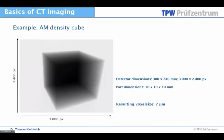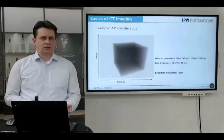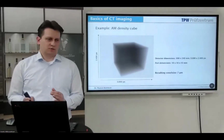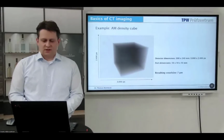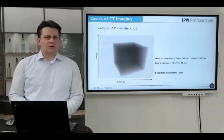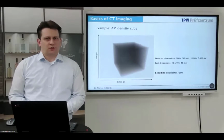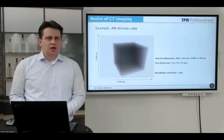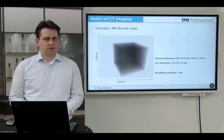And sometimes, if samples are quite small, we can play a bit with the voxel size to tune the CT scan to different demands, often in terms of the cost of the scan and the required resolution. So that's just an example from a density cube that you may know from additive manufacturing. These cubes are often printed with the actual parts to give some idea on the material quality that is printed. And typically these cubes have a dimension of 10 by 10 by 10 millimeters. And if we CT scan a 10 by 10 by 10 cube, the resulting voxel size for such a CT scan will be in the range of 7 micrometers.